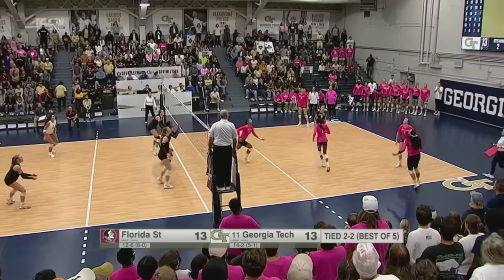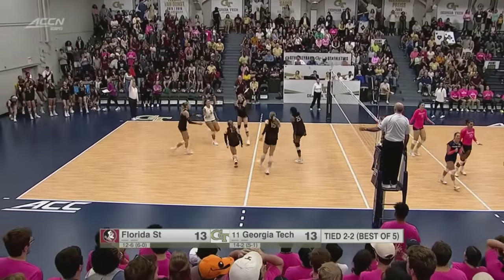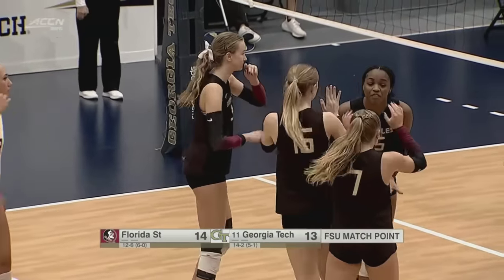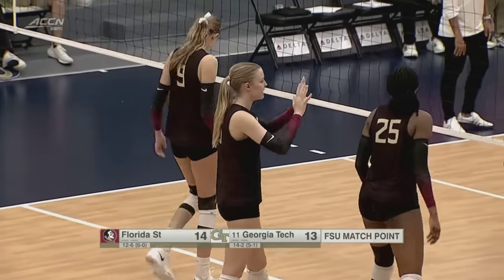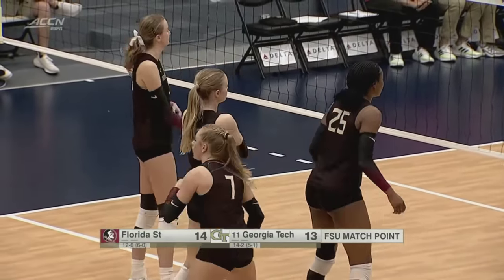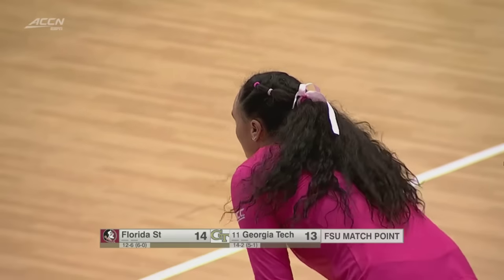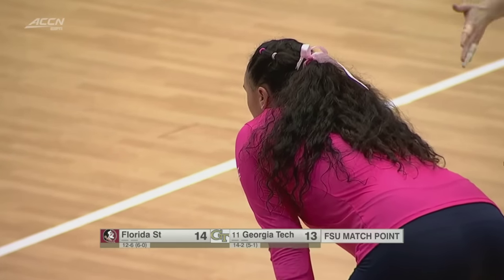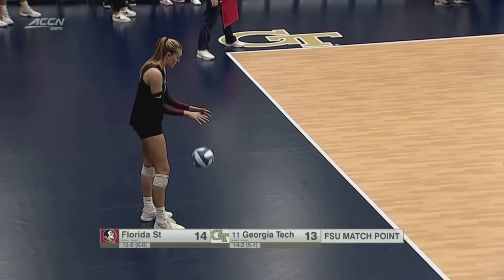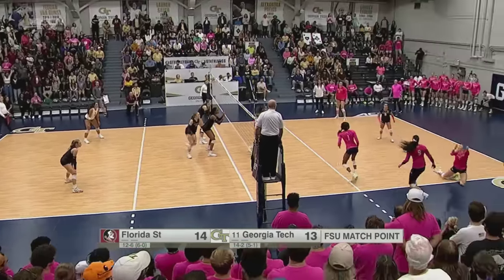Koenig. Otene long, and it's match point for Florida State. Wipe up that floor and take a little time off. That was a great serve by Koenig, going right up the line to Otene to put pressure on her on the serve receive ball first, and then cause that ball to go high. Suarez trying to make a late read on that set. Three straight points by FSU. Going to be a fourth straight five-set win for the Seminoles.